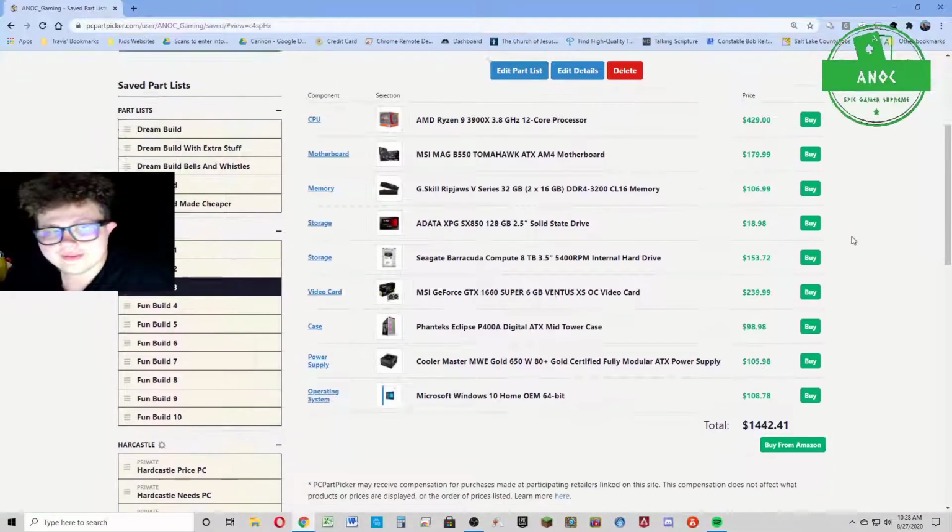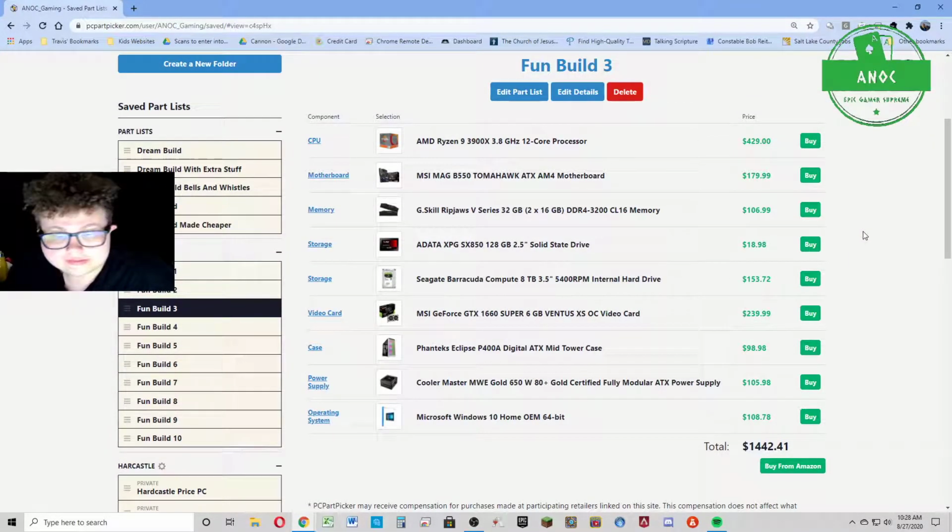Anywho, this is fun build number 3. This one comes out to be about $1.5 grand. And this is the AMD Ryzen 9 3900X 3.8 gigahertz 12-core processor for $430. The motherboard is the same one as the last one at that 180 mark. The RAM is pretty much the same as the last one. I'm still thinking about switching over to that 3600 instead of the 3200. Storage, I decided to get a smaller SSD for these next few because I'm only going to be using it to run Windows.